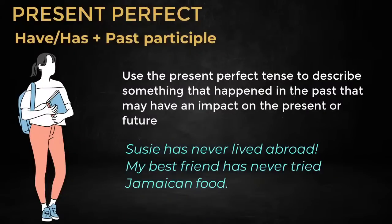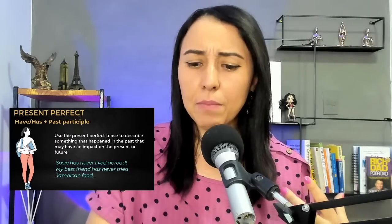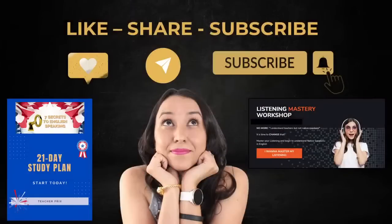Another example, my friend has never tried Jamaican food. I wanted to use never. I don't know why I put the two examples with never, but that's pretty much the idea, okay? Now, before I get straight to the explanation of the sentence, we already had the review.